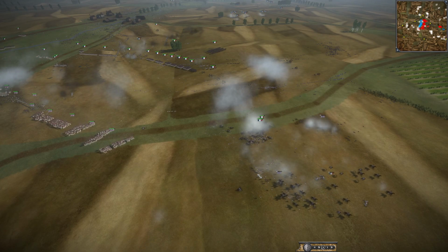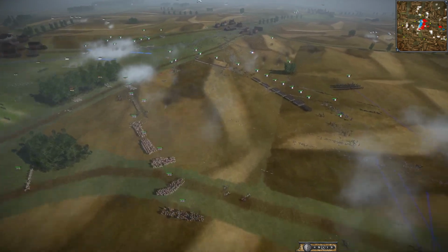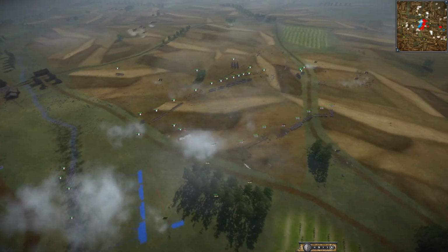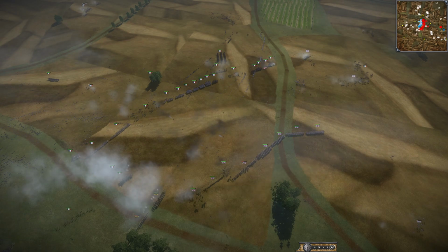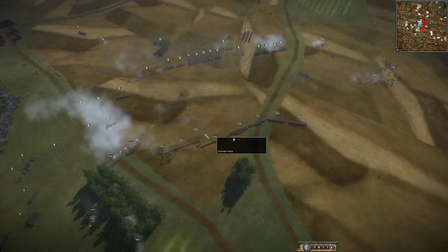France could have won by not even doing that. They could have pulled back their heavies and pushed the infantry up. They probably would have won. I'm going to fast forward here, guys. At this point, the UK is just going to hold their ground next to their artillery and just hope that the French attack. And the French are going to attack, just not where the UK want them to.